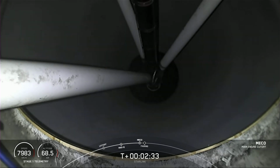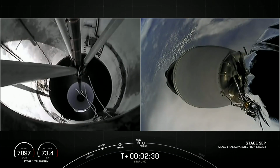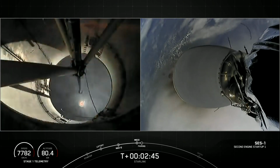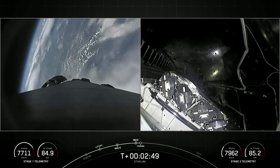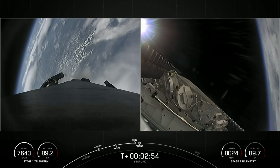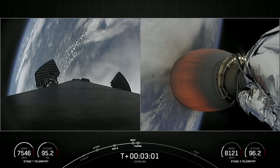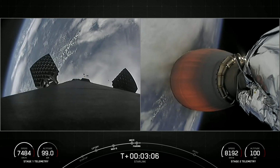Eco. Stage separation confirmed. And back ignition. Fairing separation confirmed. And today's flight marks the 3rd for these fairing halves and the 50th overall mission to use reflown fairings. We will be attempting to recover both those fairing halves again to use on a future mission.